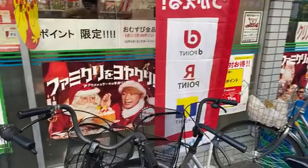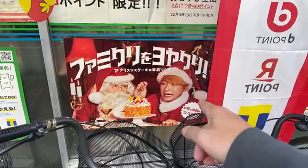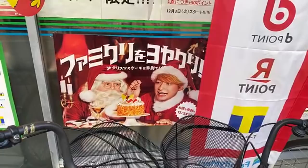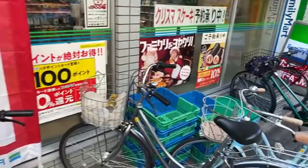This is interesting. So this is in front of a Family Mart. That's Katori Shingo, who is SMAP, but SMAP broke up earlier this year. Was it last year? I can't remember. And he's next to an American Santa Claus. It's just funny because it is time for Christmas cake. That's one of the big traditions in Japan. Everybody goes and gets a Christmas cake.